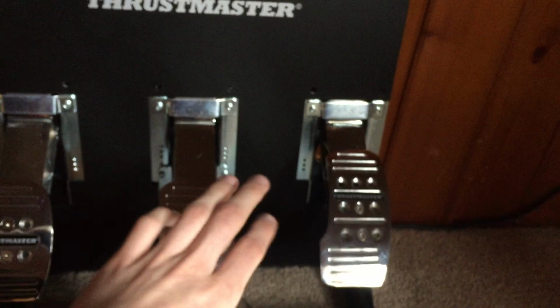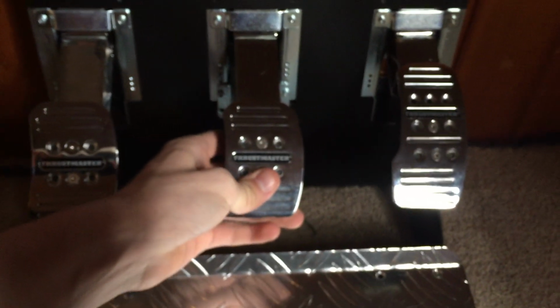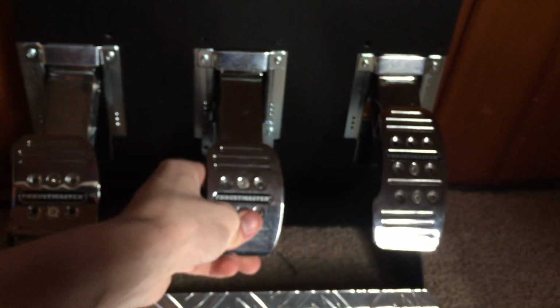And then these pedals, I haven't even gone over my wheel yet, but these pedals are the T3PA Pros. And Chris, if you want to see a demonstration of how the rubber mod works, see, I can push all the way down with my fingers.